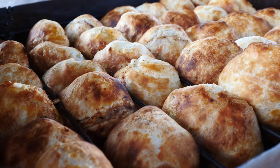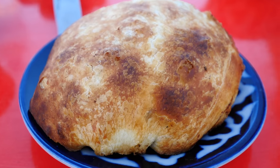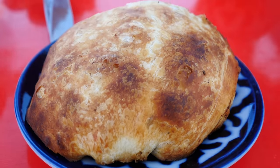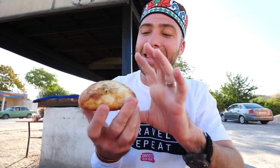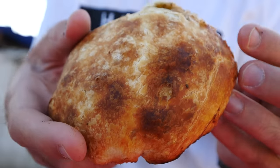It's like a big somsa. It's like a huge one, like my hand. Whoa. So this lady, all she sells is somsas. We also got some, I think it's like a tomato broth. But this somsa looks a little different from the other ones I've had because it's round, it's thick, it's dense, it's full of beef, got mad onions in there. And it's how you eat it.